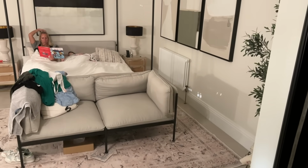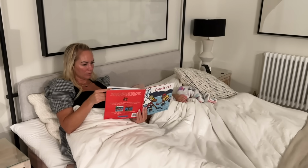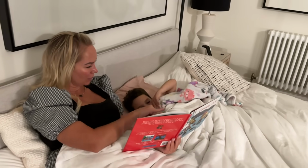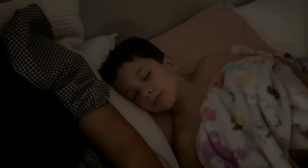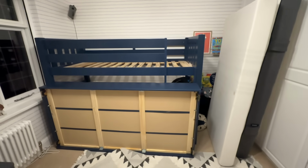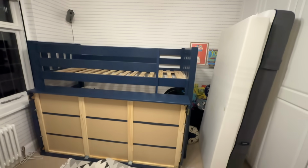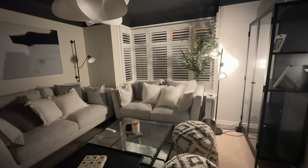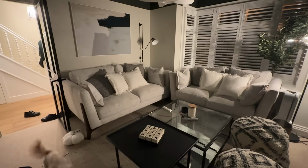And then it was time to read books with Jackson. He normally goes to bed at about 8 p.m. So we're going to read a book that he chose, and then we're just going to say goodnight. He's actually really quick to go to sleep, which is really nice. And tonight I wanted to show you, we're actually updating his bedroom. So we've just sold this bunk bed online, and we're actually going to get him a double bed because he's not sleeping very well in the bunk bed. That's why he's always with us as well.